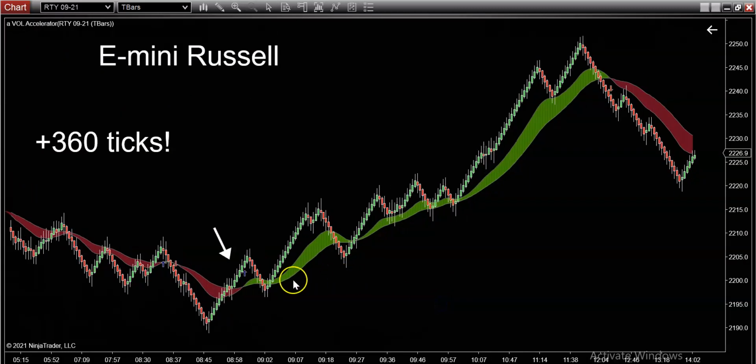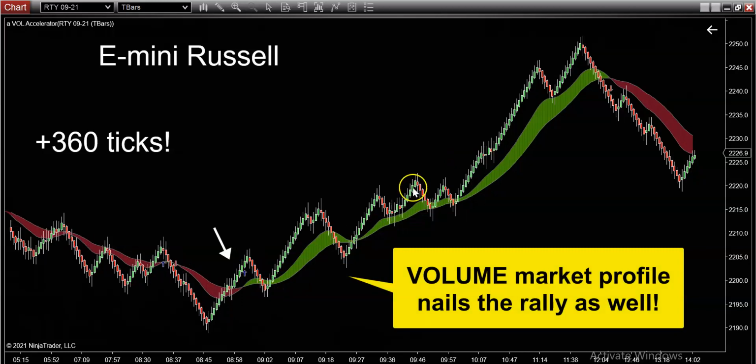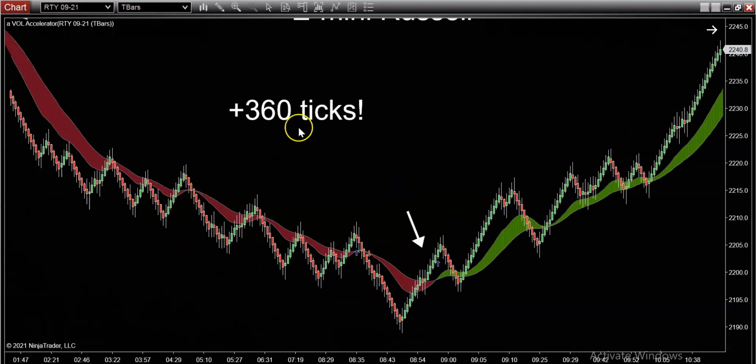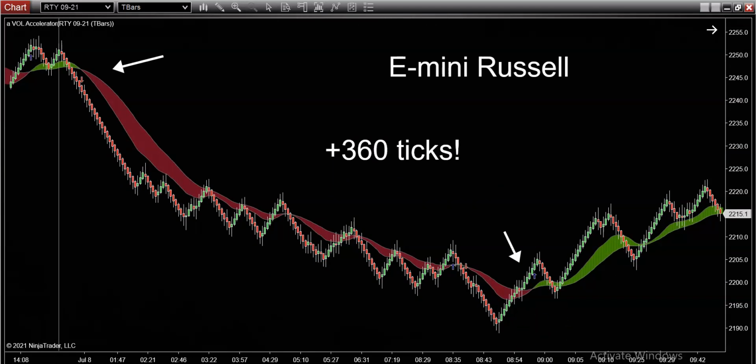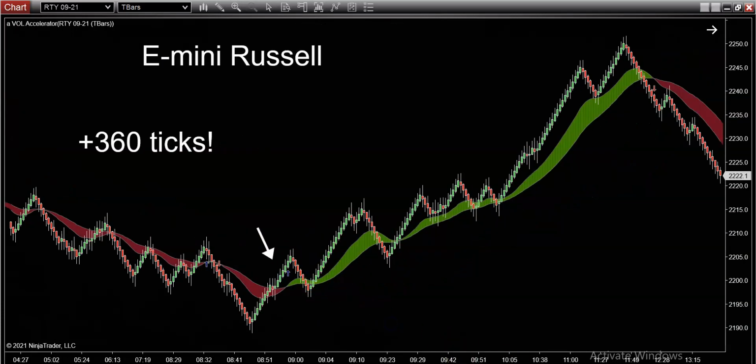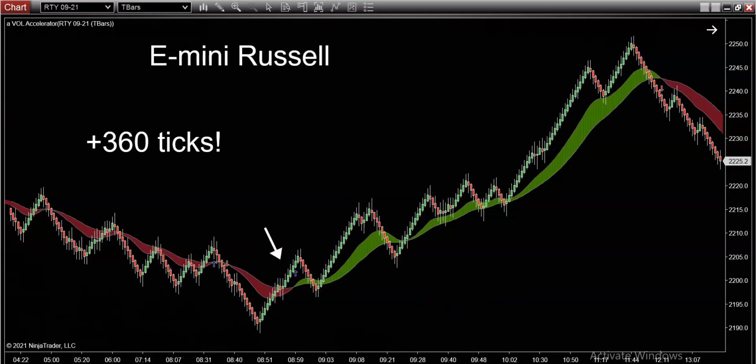Add another. Oh my God, look at the rally as it turned green, guys. Volume turns green right over here. So double this. This was probably about 700 ticks today on the E-mini Russell. Just outrageous. Using nothing more than a simple volume market profile. And all this market profile does is turn the color red when it's time to potentially look for shorts, and turn it green when it's time to potentially look for longs. Makes sense?